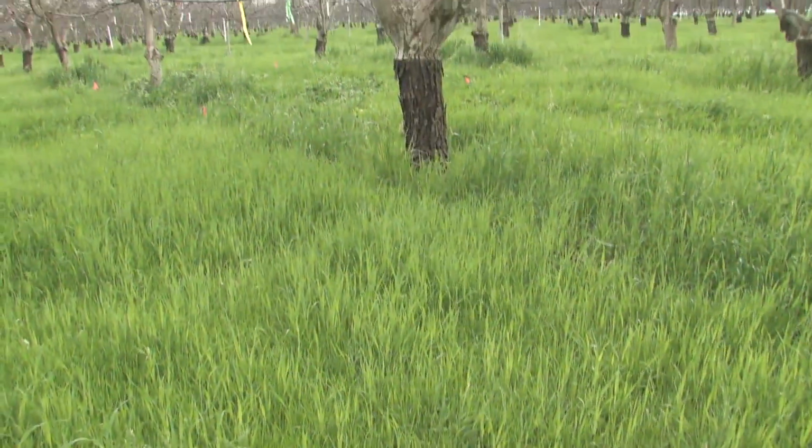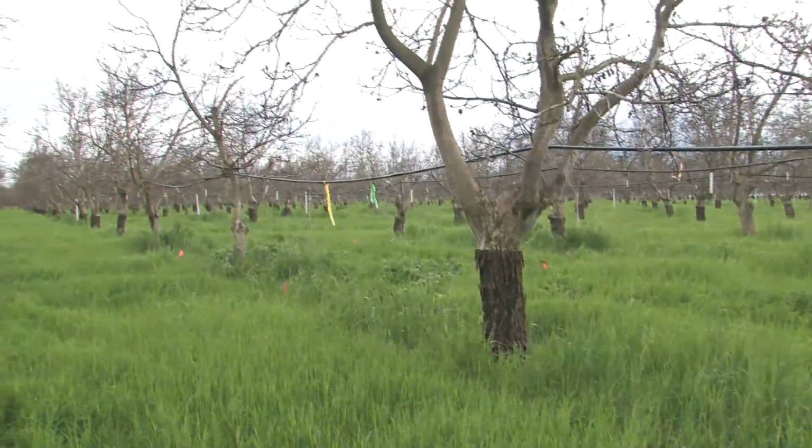My name is Russ Lester. I'm the owner of Dixon Ridge Farms in Winters, California, and we're standing in one of my orchards. We happen to be organic walnut producers.